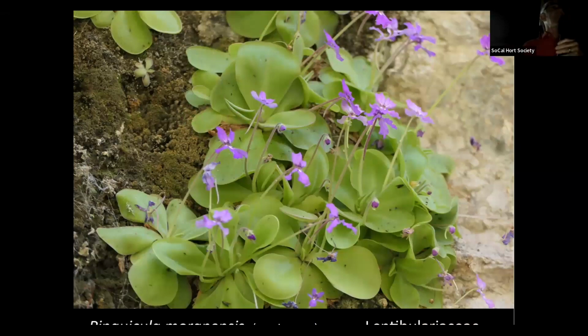Pinguiculas are very popular. They're insectivorous. If you can see closely, little black dots are former flies that have met their fate on the sticky, viscous leaf of the Pinguicula.